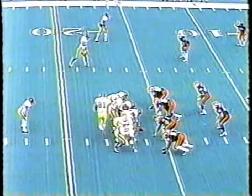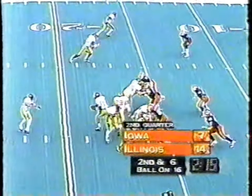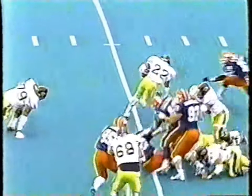Second down. It's 6 yards to go. Knipper in motion. Tavian Banks.